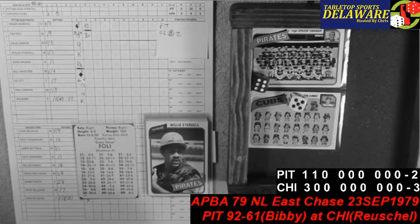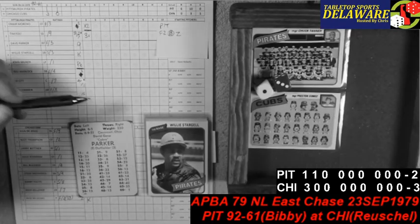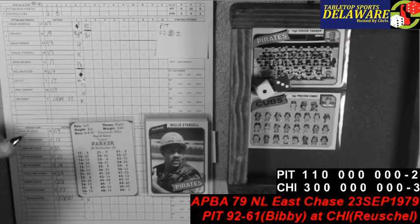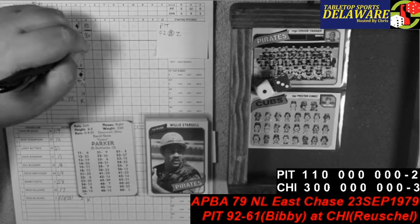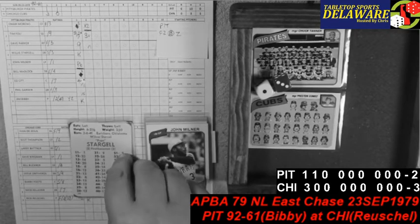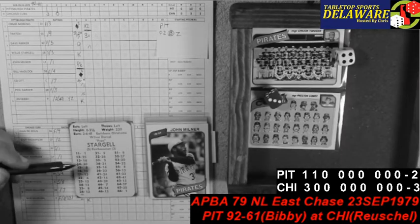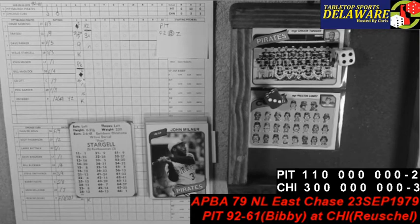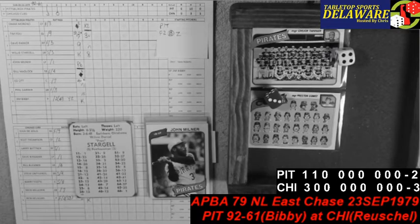Dave Parker comes up to the plate. 31-9 for Dave Parker, and that will be a single over the outstretched glove of Ivan DeJesus into left center field. Base hit for Parker. Stargell comes up to the plate. 3-4, and that'll be a fly ball to center field, hit deeply. That one is back. Scott Thompson underneath it makes the catch. Dave Parker retreats back to first.